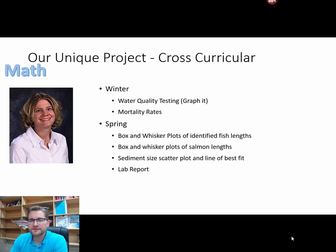In the spring, students have to create box and whisker plots. They actually do a little bit of practicing with prior year data prior to going out and releasing our fish. We always do a box and whisker plot of our salmon lengths, and then we send that information into the state. They also do a sediment size scatter plot, and then they put a line of best fit to it. And that sediment size is something that they collect information on during our release day.